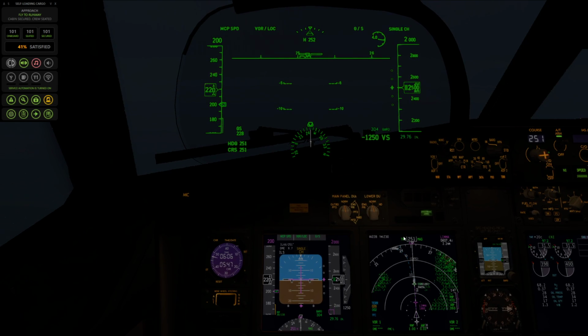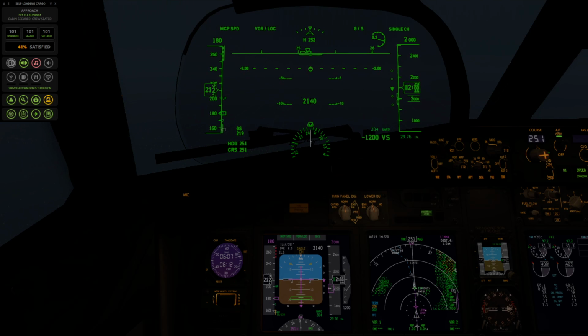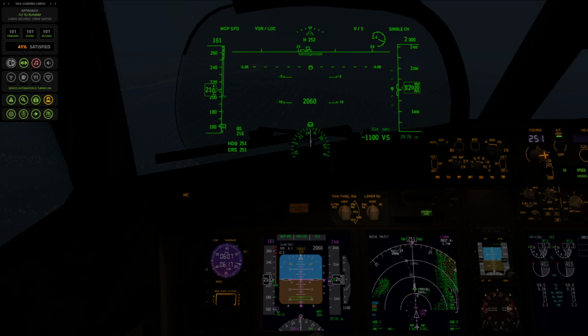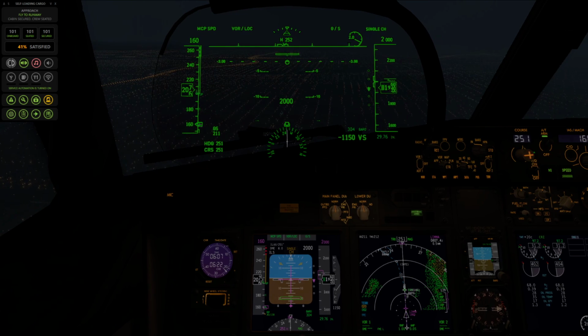Right, we still have our speed brakes. Seems like we are kind of struggling to slow down. Let's go flaps one. That will help us to slow down. Flaps one set, flaps two, and flaps five. Let's go gear down.